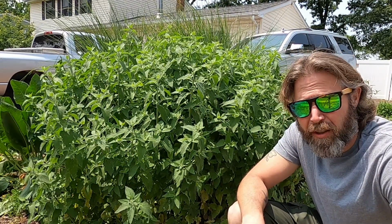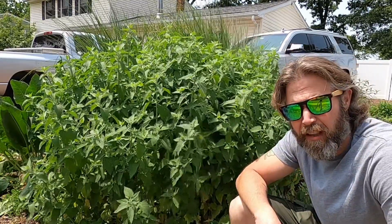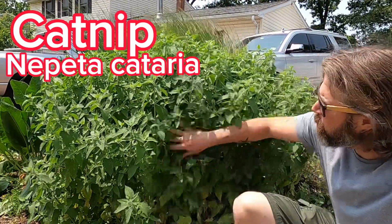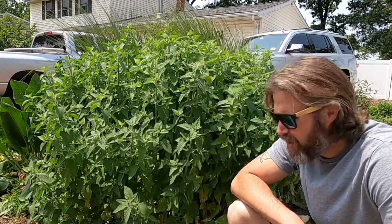I figured one of the first things I should do though is harvest some of this catnip and dry it out, and maybe we'll throw it up on our Etsy site once we've got that all dried and packaged.